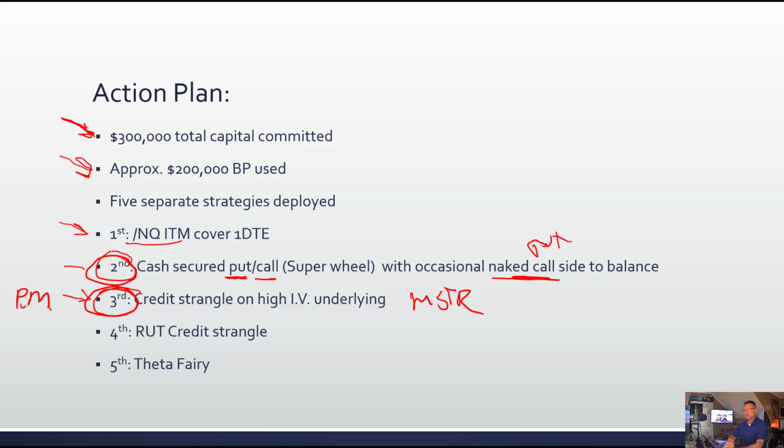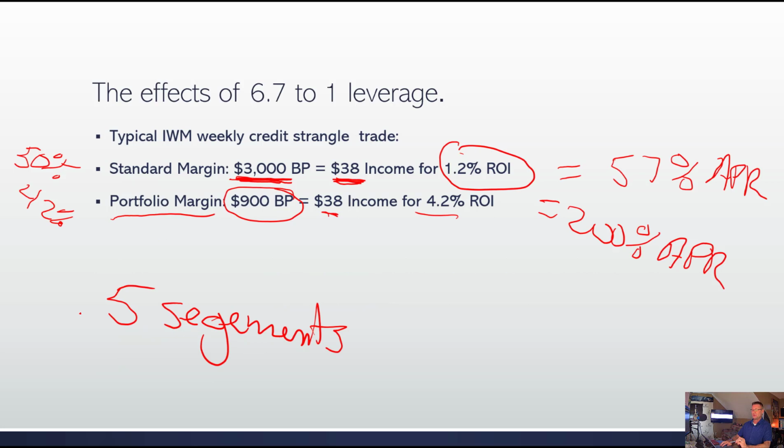Okay. Number 4 is the RUT credit strangle. I gave you an example a little bit earlier of a trade that we've been doing in our trading room for 4 years, very successfully. I mean, we've never had a losing trade in this setup, and we do it every week, and we've done it for years and years and years. So yeah, it's been pretty successful for us.